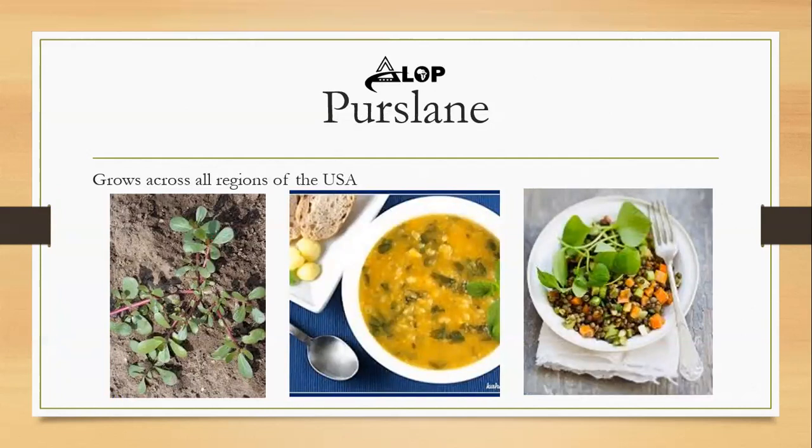Purslane. Purslane is also in the portulaca family. And the thing about purslane is you don't use purslane to have a whole dish of purslane. You always use it as like a garnish. So like you see in this little salad right here, they've just kind of put a few on the side. In the soup, they've dropped a little bit of it in the soup. So it has a bittersweet taste and flavor. So it can go from bitter to sweet.